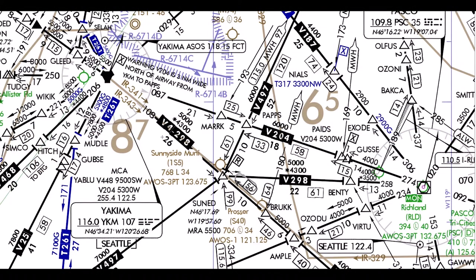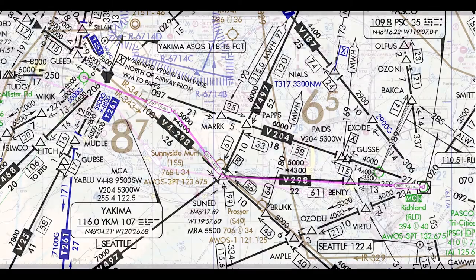Although the skies were clear, I filed and flew an IFR flight plan, including an RNAV GPS approach. I wanted to practice using the newest avionics in the Bonanza, including the GFC 600 autopilot and its VNAV capability.